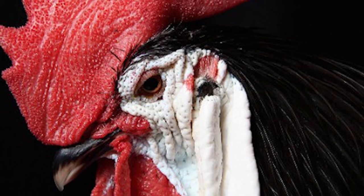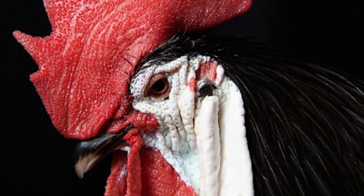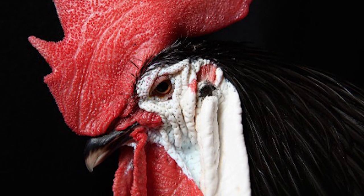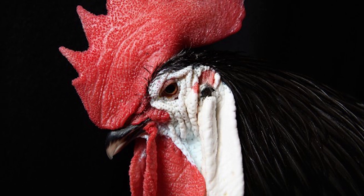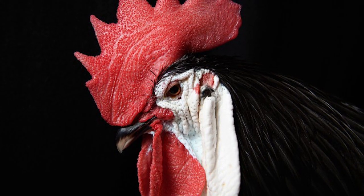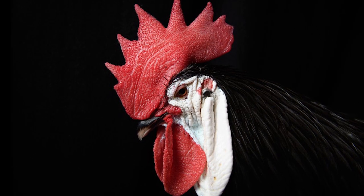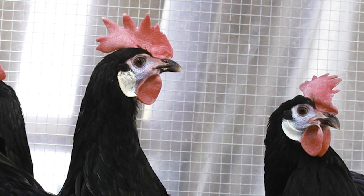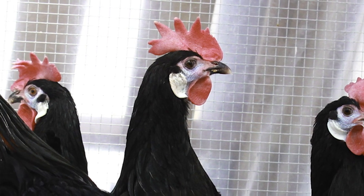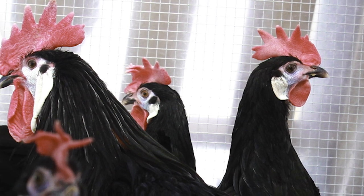Their distinguishing feature is their white face, which extends from above the eyes and encompasses the cheeks, from whence it melds seamlessly into their overdeveloped pendulous earlobes, which are also white. Although the hens also have the enlarged earlobes, they are much more pronounced in the roosters.